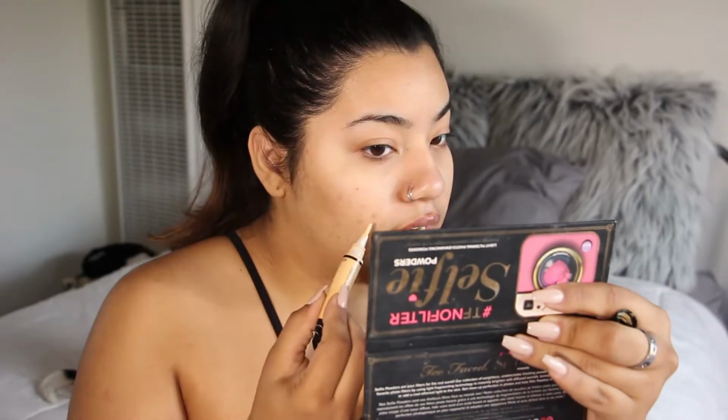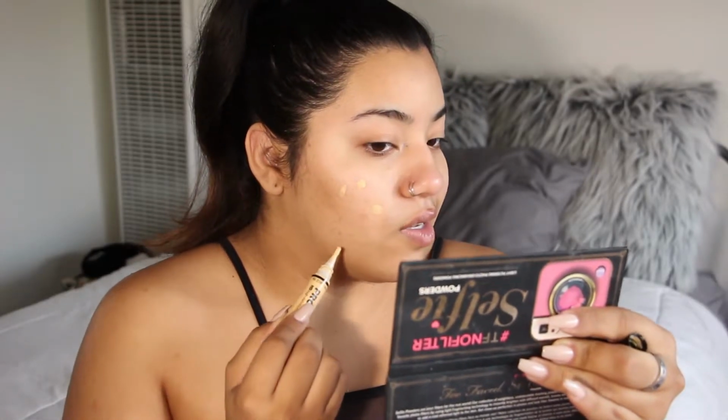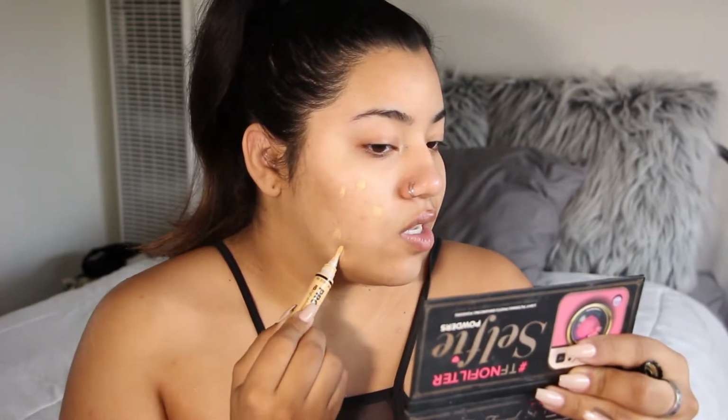So I just spot conceal a little bit there, here, and I usually always hit under my nose where I'm just a little bit red. I really want to keep that pigment, so I don't blend that out. I just go straight on top of it with my foundation.